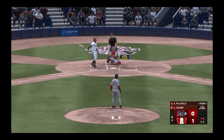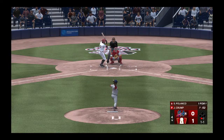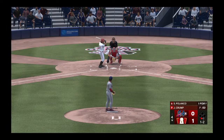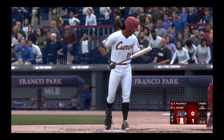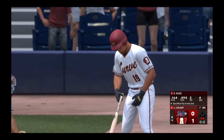The 0-1 is outside, and it's a ball and a strike. Late on that fastball. 1 ball, 2 strikes. And now the 1-2. Got the strikeout looking. That is a frustrating call for a hitter. Base is empty with 2 out.